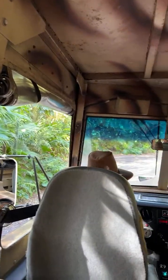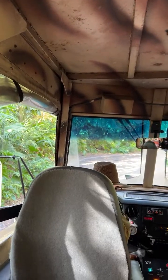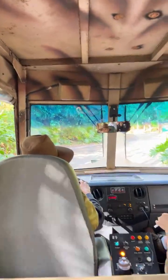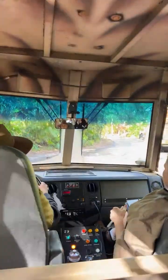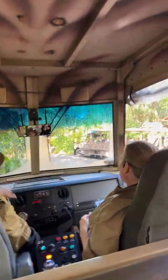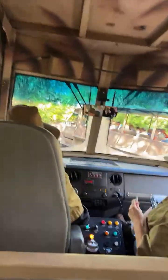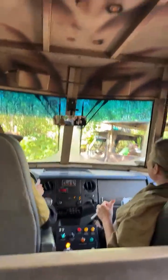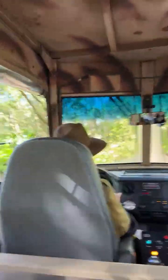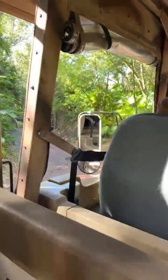Alright, looks like traffic is starting to clear up. So as we say here in Harambe, Twende, which means let's go. So, Jumbo, everybody, hi. My name is Kristen. Driving us today is Anthony. We're going to be your safari guides for this journey out through the Harambe Wildlife Reserve. We're about to go get a glimpse of Africa, including some of the most amazing animals. And it looks like we've got clearance right into the reserve, so we're going to get started right away.